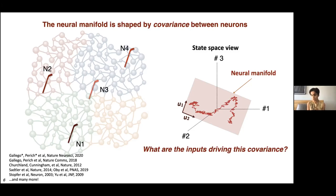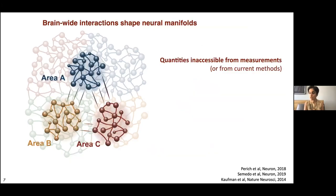this covariance? If you look at brainwide activity, all you have access to is the outputs that you've collected, which you can do dimensionality reduction on and analyze the properties of this manifold. But the inputs that are driving this covariance are not trivial to get at.